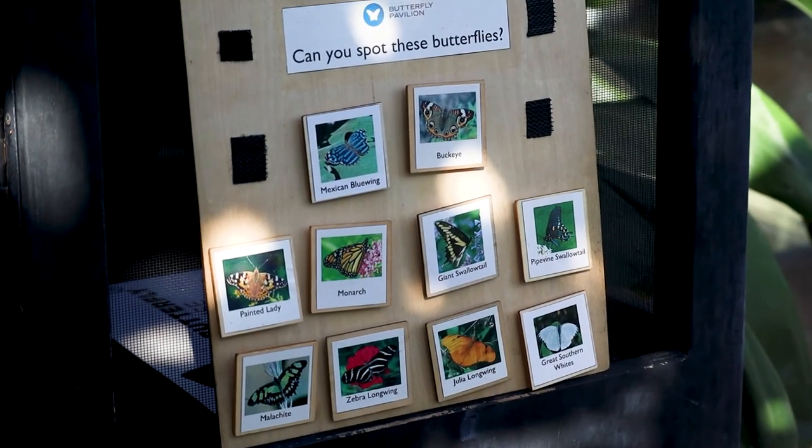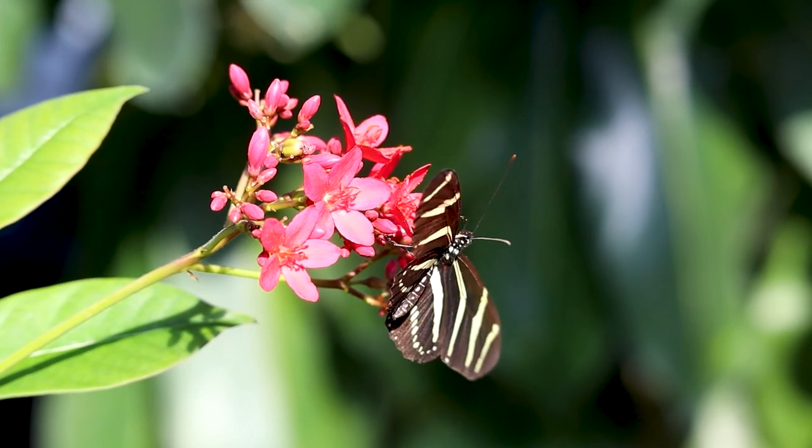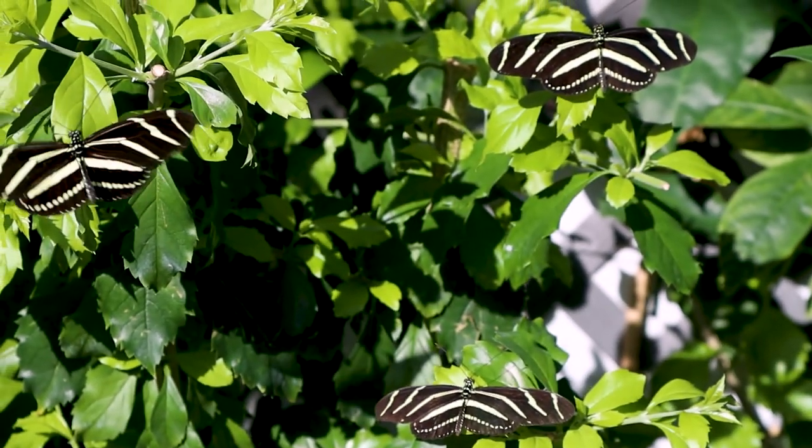Butterfly House is one of the newest additions in 2019, and there are about 300 free-flying butterflies and moths in there, and a lot of opportunities to sort of get up close with them and to learn about these beautiful and delicate creatures. And it's also 80 degrees in there, so let's get in there.